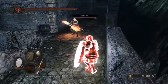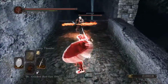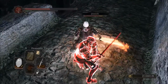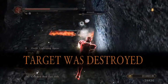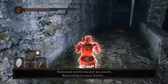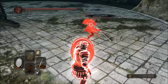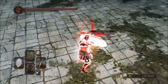Some twin blade action. Whoa, that was a little bit laggy. That's okay. Dead. RIP. Maybe we'll get some use out of the Yorg's ring on this fight. Maybe. He almost backstabbed me, that's for sure.